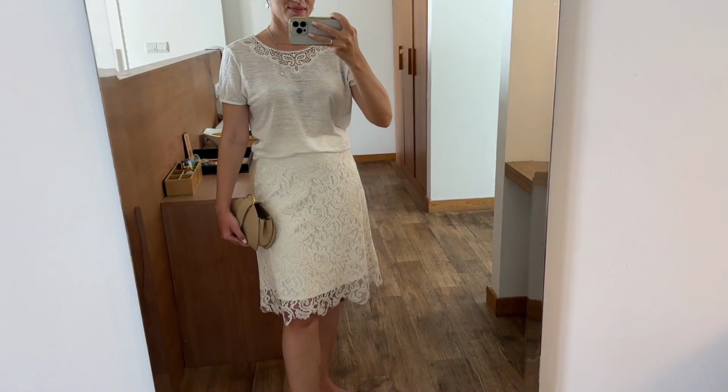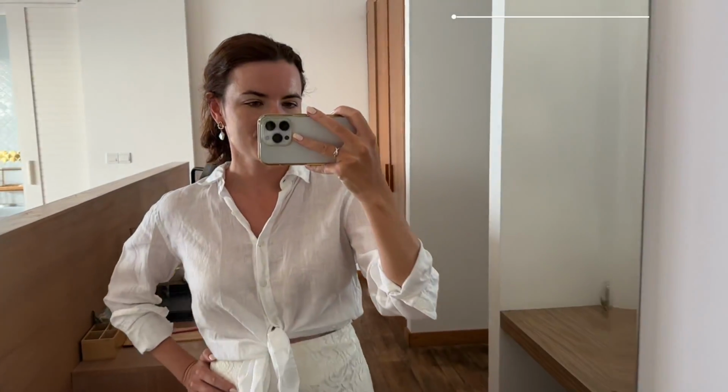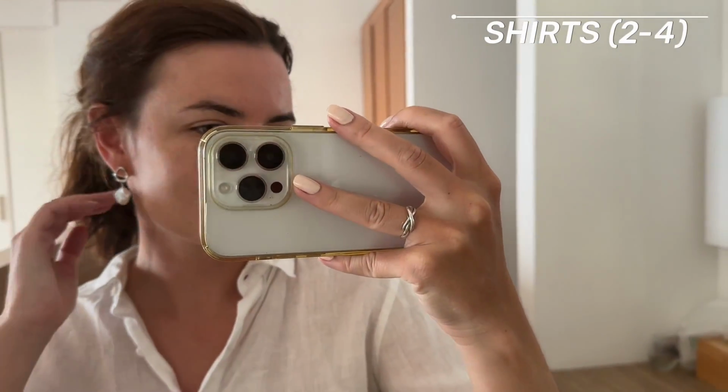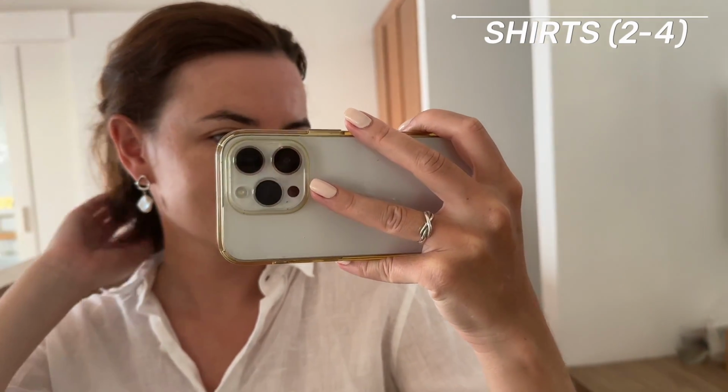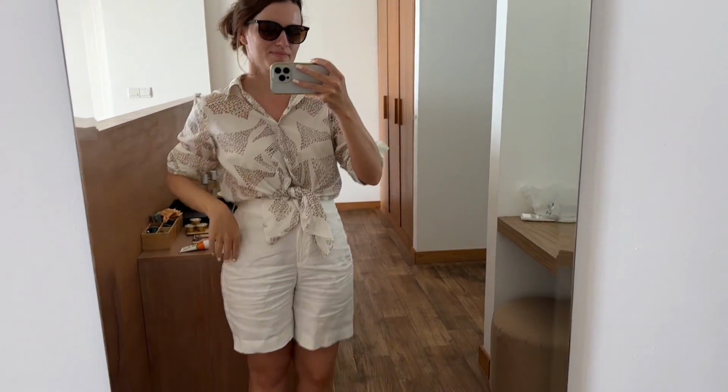I love pairing it with a pair of linen shorts for the day and with a skirt for dinner. I get sunburned easily, so I always pack shirts with sleeves to make sure my arms are covered. Shirts are perfect for throwing over a swimsuit, they're stylish, breezy and keep the sun off.